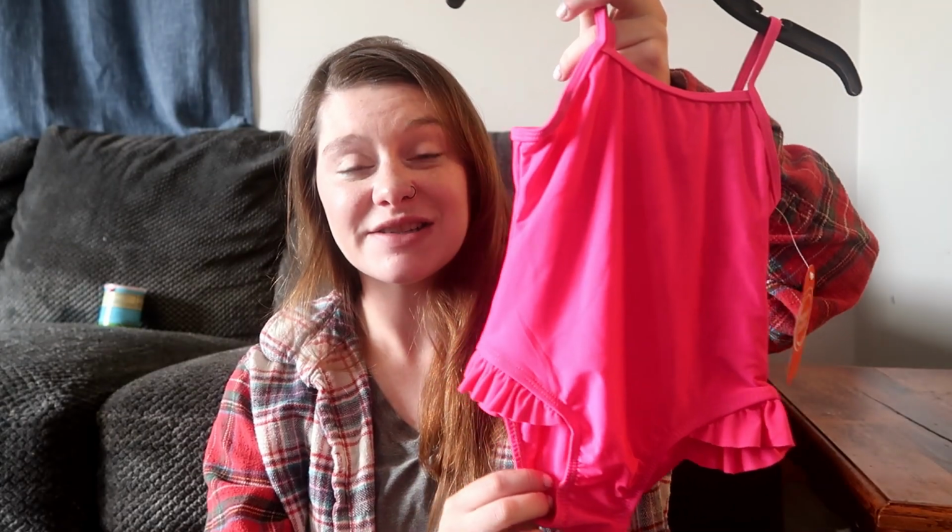Now we are gonna head into Cleo's basket. Cleo is 2, and this is my final Easter basket that we're gonna be talking about today. Cleo also needed a new swimsuit, so I got her just this plain little pink one because everything else at Walmart was a 2-piece or blue, and I don't get my kids blue swimsuits because they can be hard to see in the water.